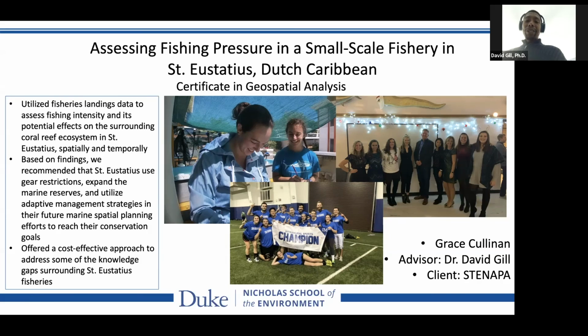activity, how things change over time, and the information that she's producing will be included in their revamp of their marine spatial planning around the island. And overall, it was a great pleasure to work with Grace, really enthusiastic, really a go-getter, and I know she'll go on to do some great things.